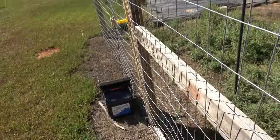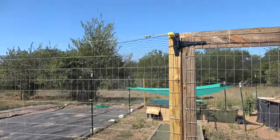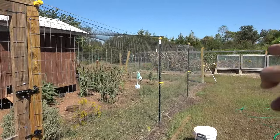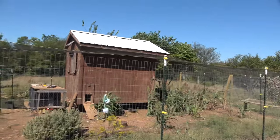And we kept our Premier One fence controller, solar controller on all of this. These electric wires are going around the top and the middle. So yeah, that thing is solid now. No worries about losing any more chickens.